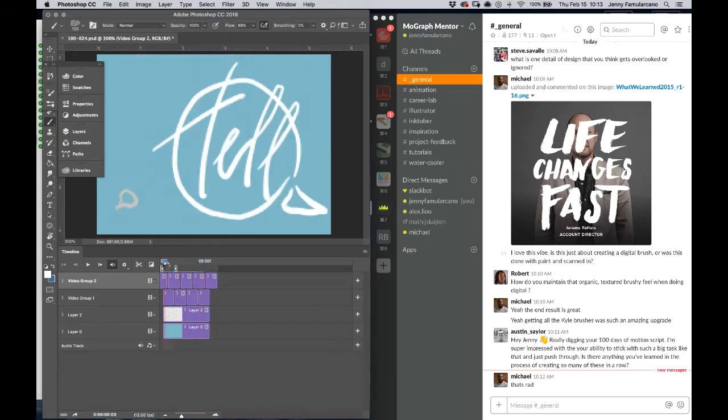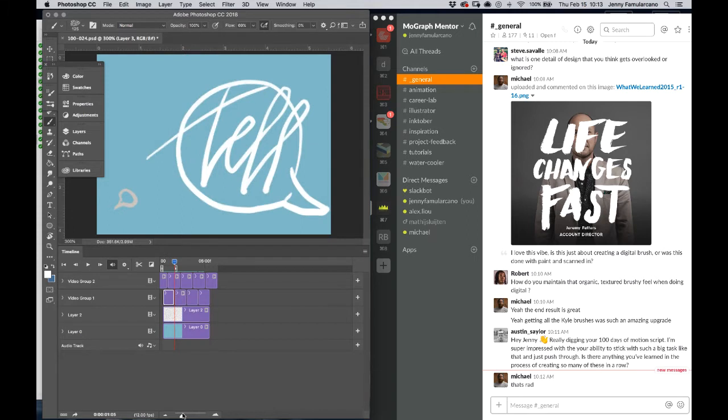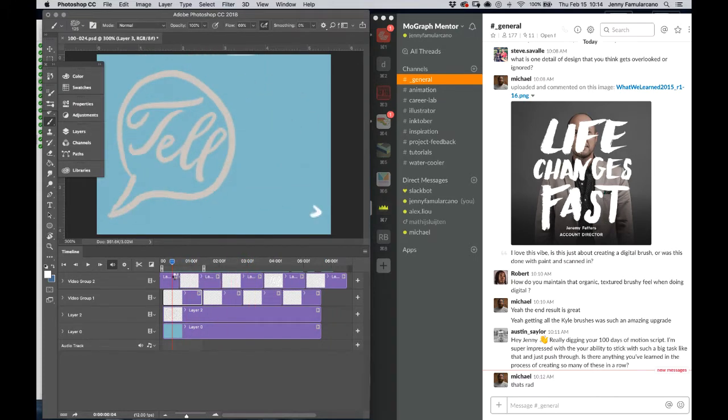It can get really long. I think for this one I did this so long ago. I made one of these, and then I did the white one. And then I repeated it by duplicating these compositions. So this is the white one, this is the gray one. And then I repeated it over time, because on Instagram you have to do them at least 8 seconds, or else it won't accept it as a video.